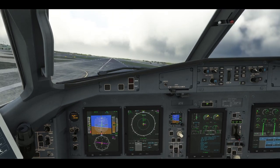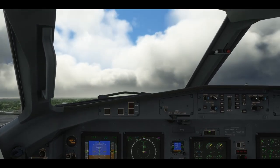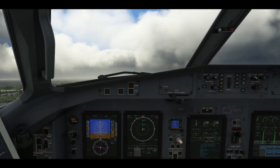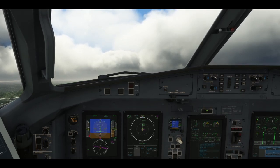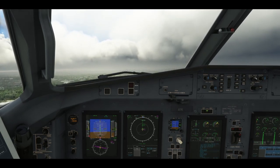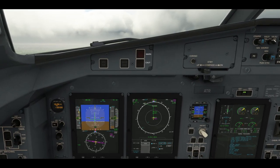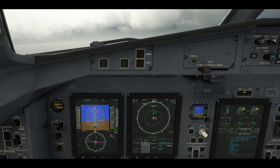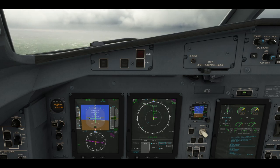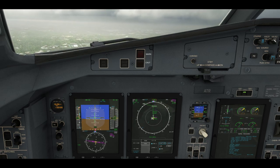100, 104. Here we go. We're up. We're flying. Alright, positive rate, gear's coming up. We are going to try to gain a little bit of speed here, flying our heading of 180, 183. Not climbing super fast yet. We're trying to get up to our speed of 160.